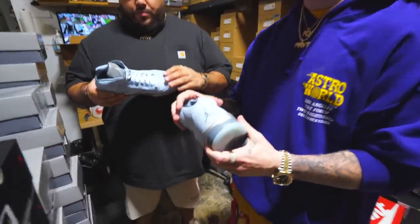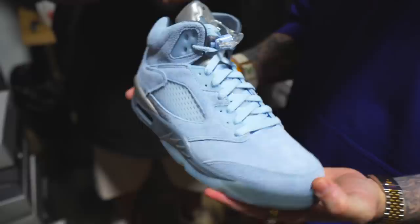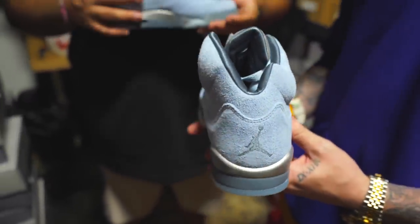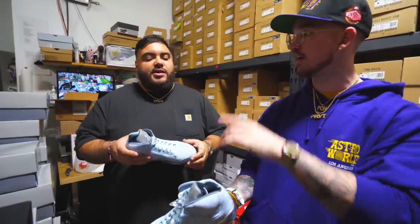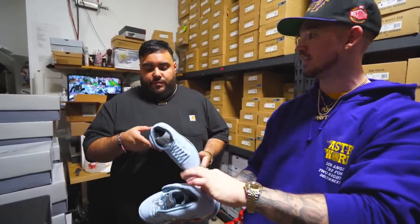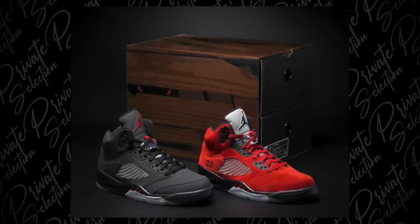Long-haired suede, super dope. Really great quality, in my opinion. They don't typically do suede 5s. It's not very common. I mean, Raging Bulls had this long hair from back, not the ones that just dropped. Yeah, the older ones were longer like this, which came in the pack. Right, the Raging Bull pack, the metallic 5 and the Raging Bull came together.